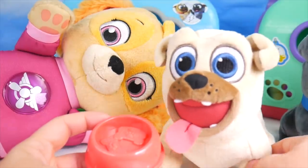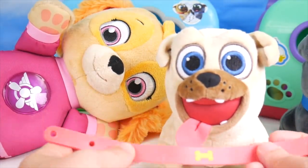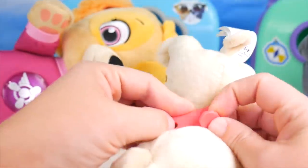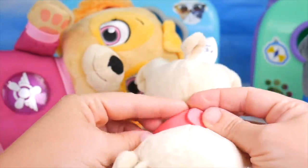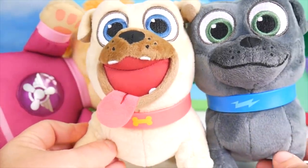Okay. Ooh, my tummy feels better now. Looks like your neck must be feeling better too. So we'll go ahead and put your collar on. See, watch out for that tongue. I don't want to get it caught in the collar. And I'll just put it together right like that in the back. And there you go. Bingo and Rolly, back together.